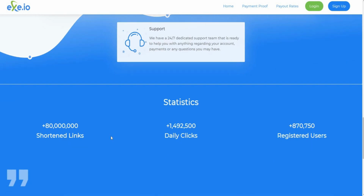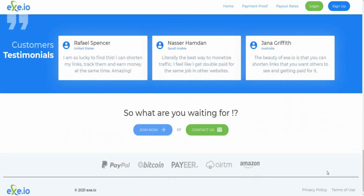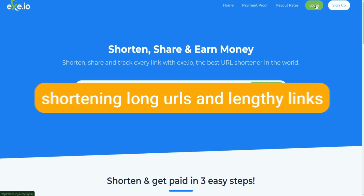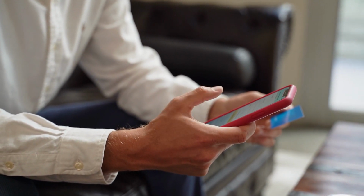I'm using my computer to demonstrate it to you. This is over at exe.io, which is a site where you can reduce, share, and generate income by shortening long URLs and lengthy links, which you can share with friends, family, and other people. And you will be compensated whenever someone taps the link that you reduced.